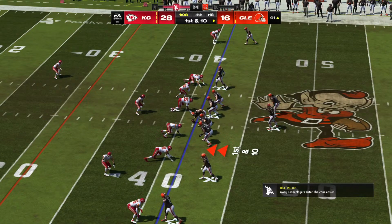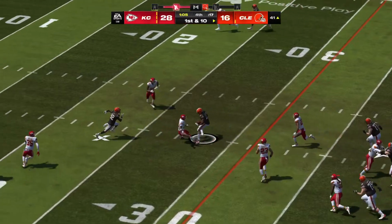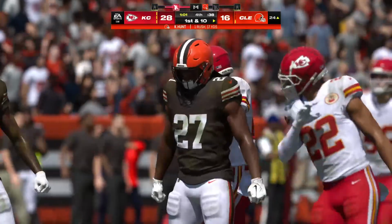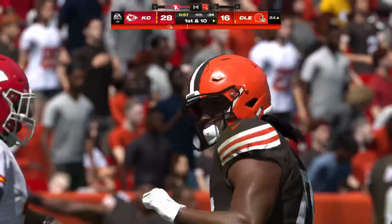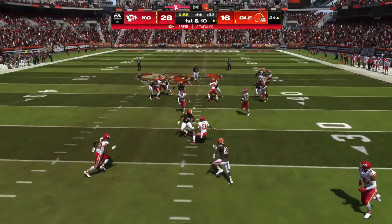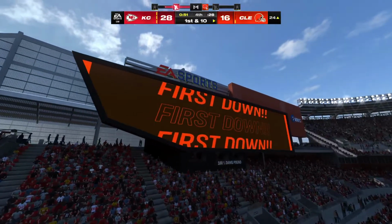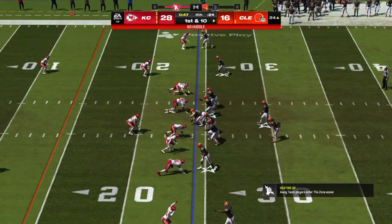Here's 1st and 10. A first carry now for Kareem Hunt. And this defense not ready for that one as he'll take this down inside the 25. They're making it look easy out there. Another first down. So far on this drive, let me do this little bit of math here. 4 plays, 3 first downs. That's a pretty good recipe for success. Here's 1st down.